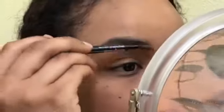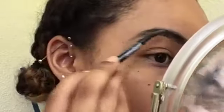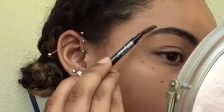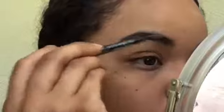Me personally, I like to brush my eyebrows out when I have them wet just so they fall correctly in the place that I want them to. Once it's dry, it's kind of hard to really move them in the direction that you want them to be in.